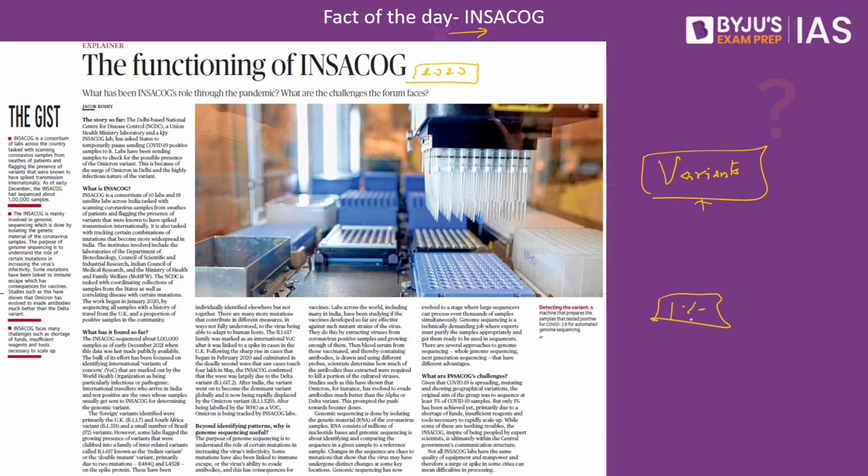What we require is the funding. This is once again not provided to these bodies, and at the same time, what we require is the reagents and the tools necessary to understand the genomic sequencing of all these variants. Because we do not have enough human resource, we do not have the reagents, we do not have the tools. These have become the major challenges when it comes to the execution of genomic sequencing.